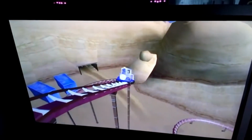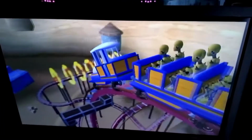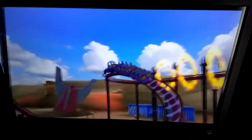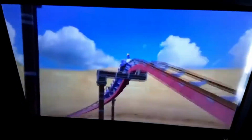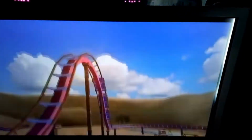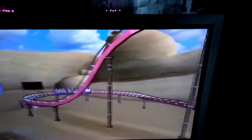So this here then is Fire Train. You can see it's making its way up the lift hill, and then it's going to go towards a bank turn, and then go up and through a small alley of fire hoops, which you can see it's doing now. Then it's going to go down a few other multiple drops, and through another set of fire hoops as well. Then you have a few little drops, and the ride comes to a stop, which it is doing right now. So that is Fire Train.